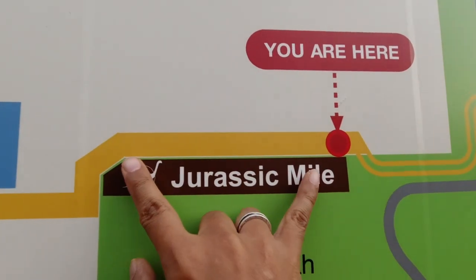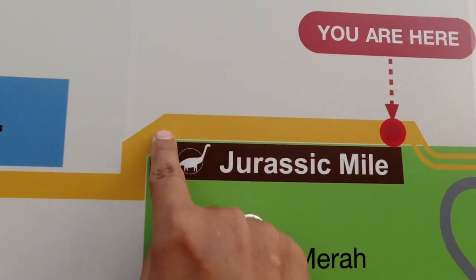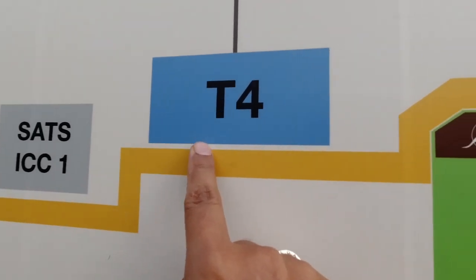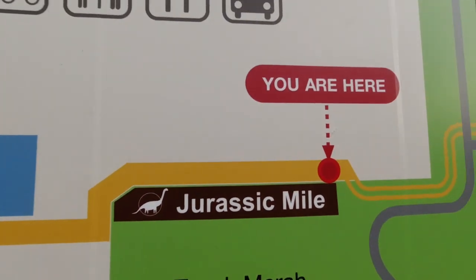So this whole length is about 1 kilometer. We took 25 minutes to walk through this whole path here, and that's where we parked our car. So it's a short walk, just crossing the road towards Jurassic Mile.